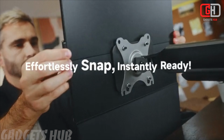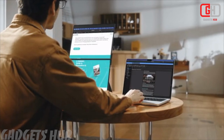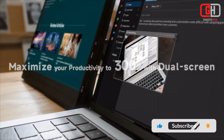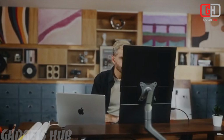Boosting productivity. Dual screens. Extend your workspace with a secondary 13.3 inch or 16 inch display, allowing for multitasking and efficient workflow across multiple applications. Vertical stacking. Stack the screens vertically to create a square-like aspect ratio, potentially reducing head turning and improving focus.